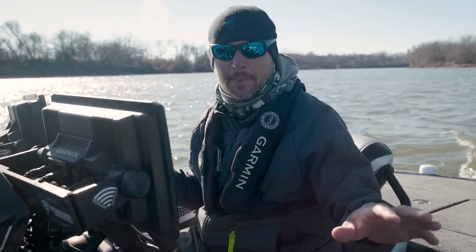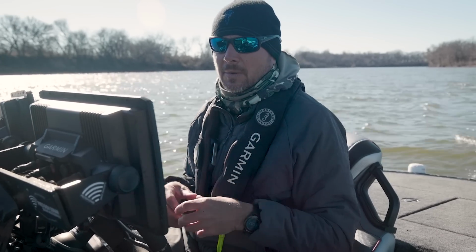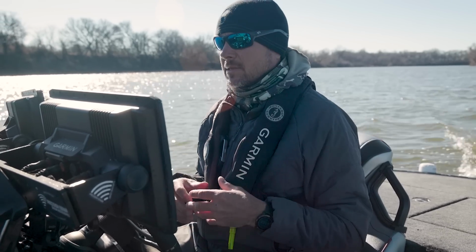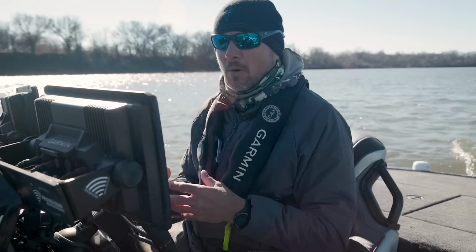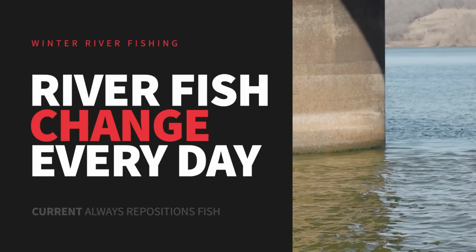So we're going to look for deep holes. Rock will be a key, brush piles, stumps, anything that they can live on. The population in this river is not that high, so you're not going to see big schools on live scope. If we find a school of fish, it's probably going to be 4 or 5, but I'm going to guess it's going to be one here, one there.